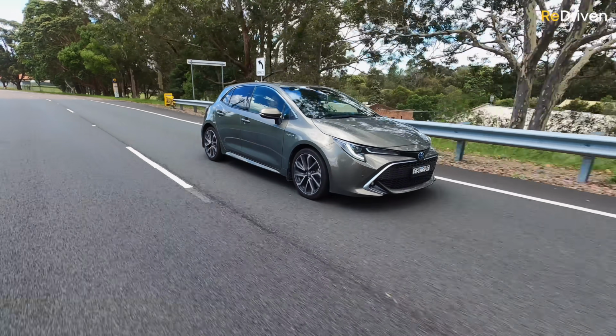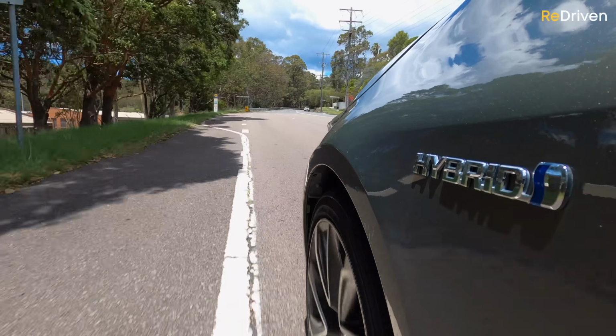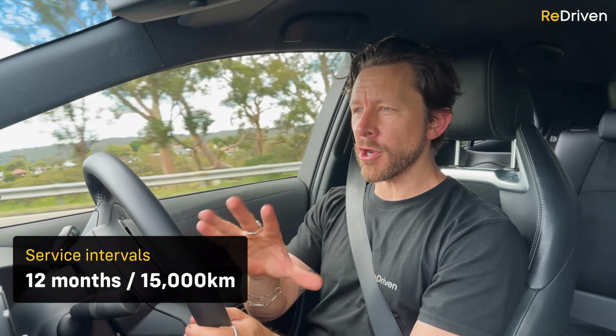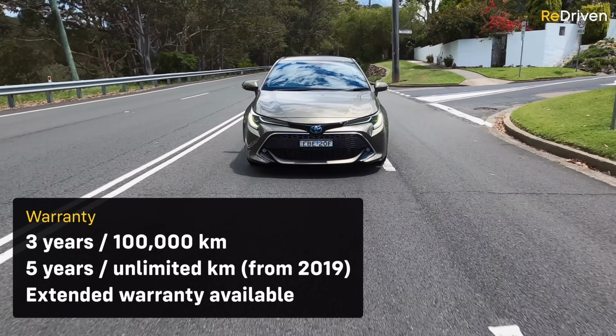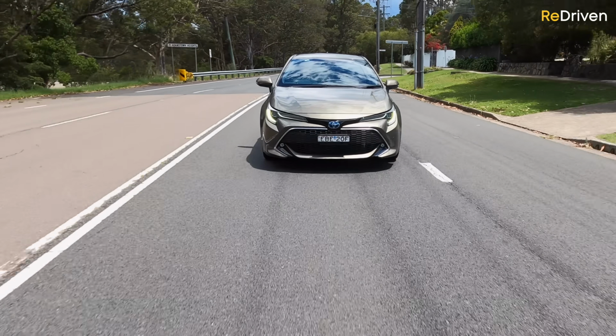There are no rattles, there's no excessive road or cabin noise. Like the driveline, it's just so efficient, not only in terms of fuel, this car is returning 4.9 litres per 100 Ks, but just the way it works in the real world. Okay, here we go, pulling into traffic. It's not fast, but it's not really supposed to be, but it's not embarrassingly slow.